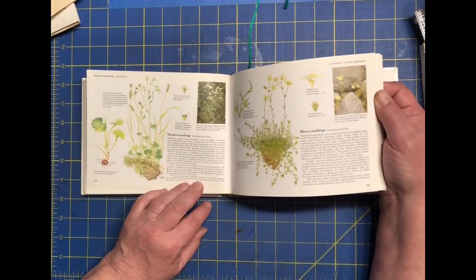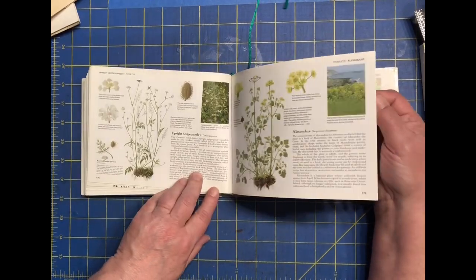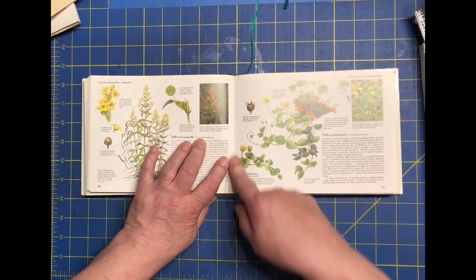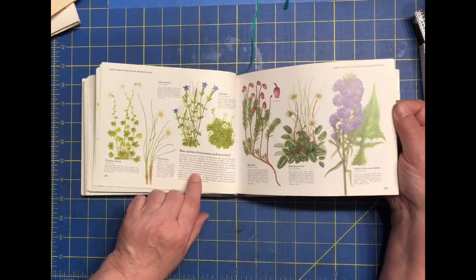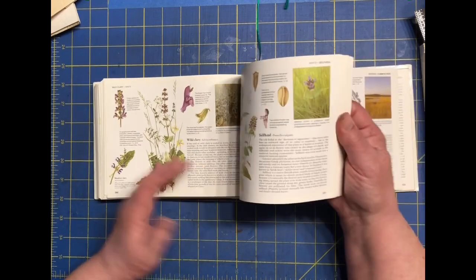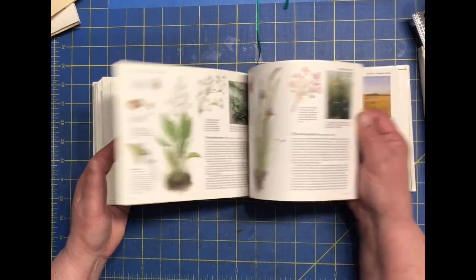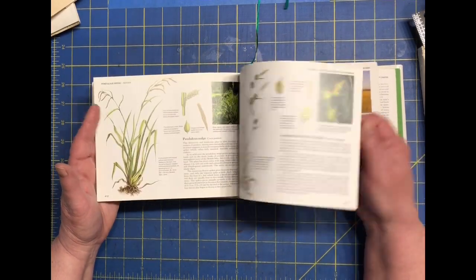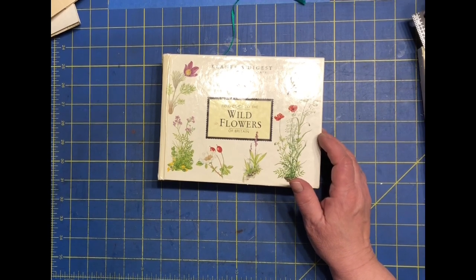All right, stone crops. I actually got some little bugs in there. All right, and this one appears also to be stitched in, so I should be able to get this apart pretty easily. Forget-me-nots, just tons of photos and illustrations to be able to cut and add. So very cool. Yeah, purple orchids, lots of orchids in the back. So that is the Reader's Digest Field Guide to Wildflowers.